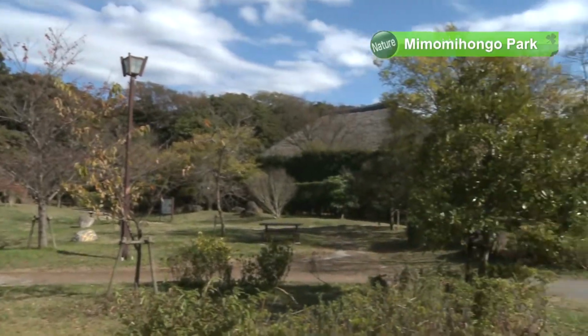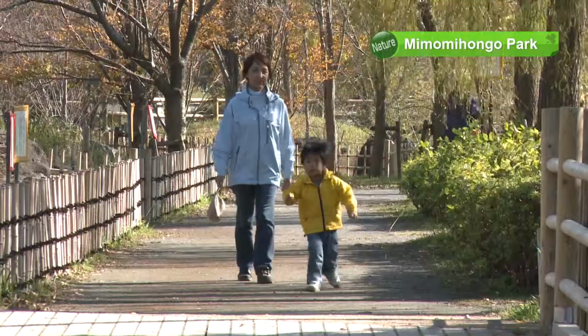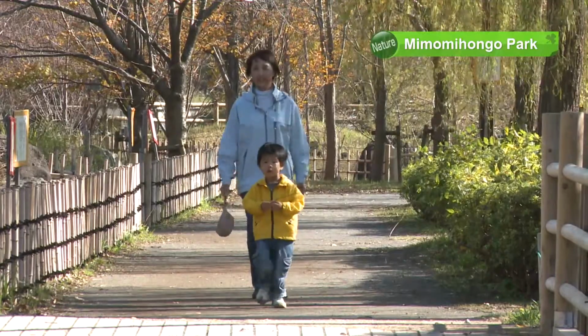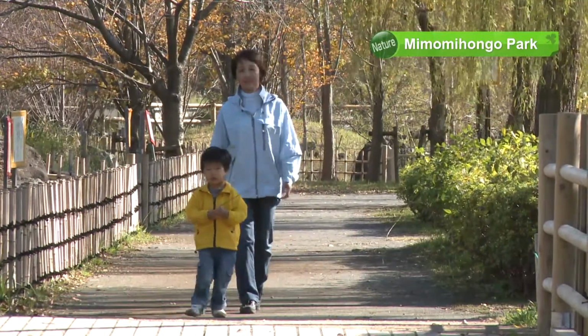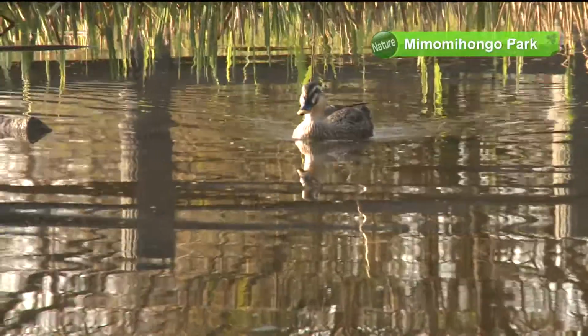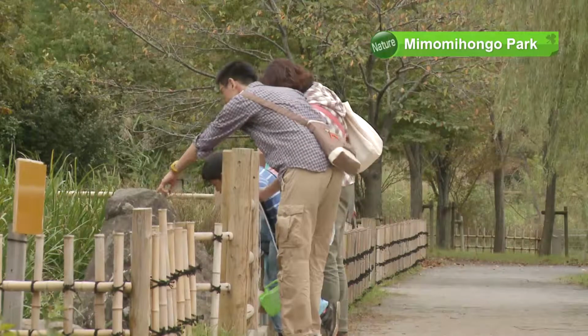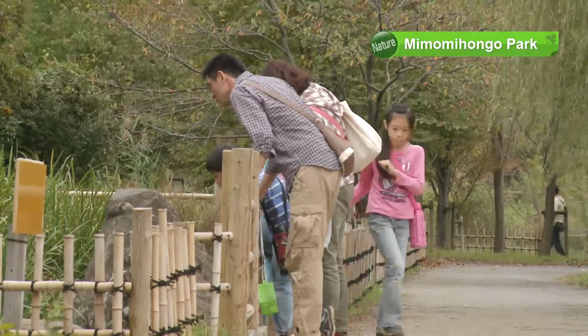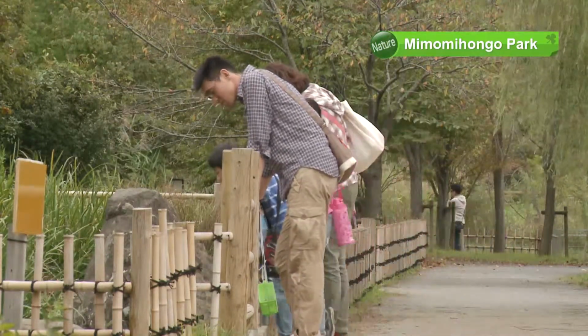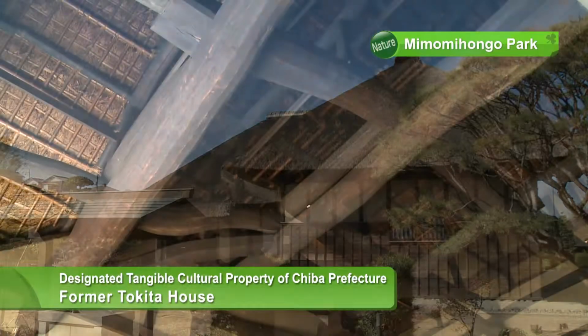Next is Mimomi Hongo Park. You can enjoy the abundance of nature available here. There's a grassy field where children can play, and a pond where waterfowl gather. It's the perfect park for taking a leisurely stroll. Another attraction of this park is the former home of the Tokita family. It's an old private residence.